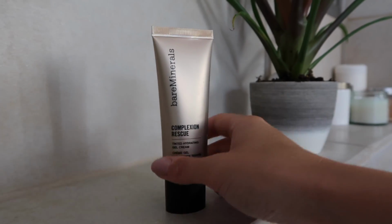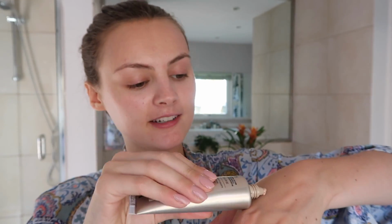Time for makeup. I literally can't be dealing with foundation in the summer right now. It's just too hot and sweaty and it's just going to melt straight off my face. So I've been using the Complexion Rescue. This is the normal tinted cream that I've been using for so long. Because it's so light and it's like a gel formula, it just goes perfectly over the Complexion Rescue Defense. So I literally squeeze a bit onto my hand like that.